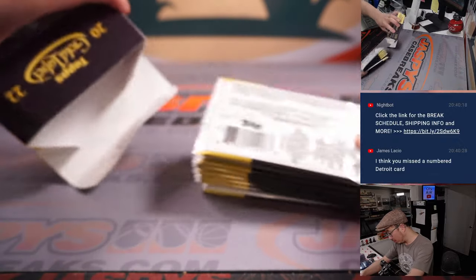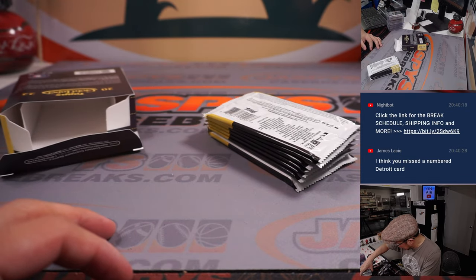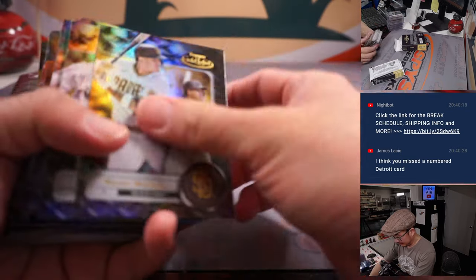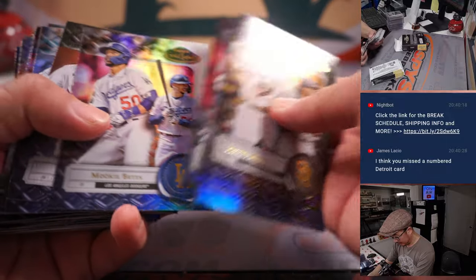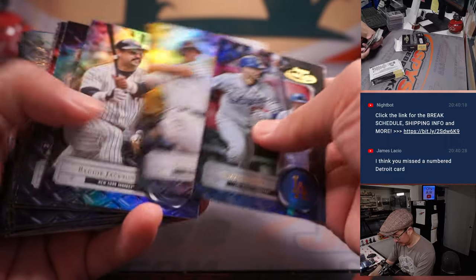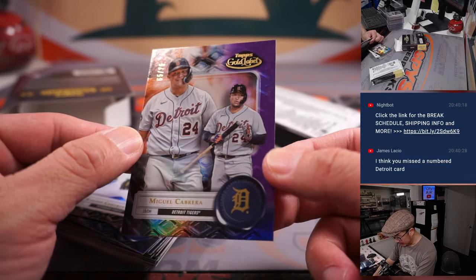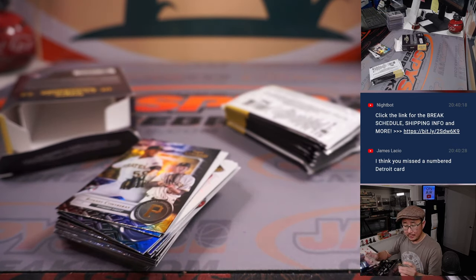Did I miss a Detroit numbered card? It's entirely possible. There's a number card right there. There it is, Miguel Cabrera. Good eye. James. That's for Jared.